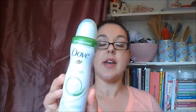I am now going to move on to body. I've only got a few things for body, and the first couple are deodorants. So we have this one. This is my all-time favourite deodorant. This is Dove deodorant, and it's a Go Fresh one, which is the cucumber and green tea scent.